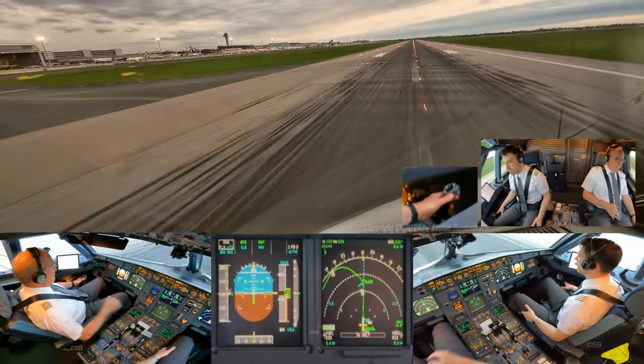Was that a yes or no? I don't know. We'll find out. Eurowings 5 Hotel Kilo, any speed restriction for us? Negative, Eurowings 5 Hotel Kilo, thanks. Okay, then we fly our own speed, that's easier.